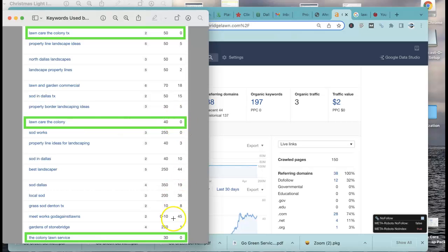And this 0 here, this is keyword difficulty. And that's really good news because it means that when we use those terms, it will be very easy to put them into your website and rank higher than all of the competition so that you'll be in that top spot. So that keyword difficulty is really good. You can see lawn and garden commercial has an 18 keyword difficulty. So it'd be more difficult to land the commercial jobs, but not impossible. It just might take a little more work. But getting more work in the Colony will be fairly easy if we build a site and implement those keywords. So I wanted to show you that.